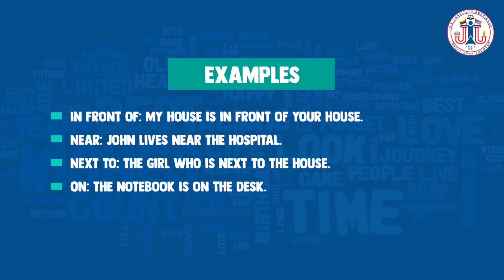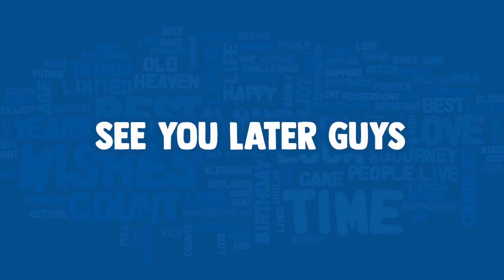On, the notebook is on the desk. Under, the dog is under the chair.